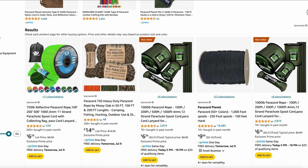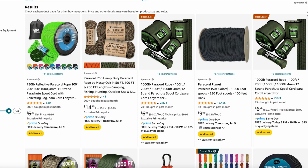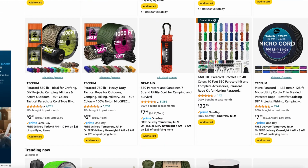There's also some paracord for hanging your food at night, just to keep it away from the bears in case you're in bear country. Paracord is really cheap. You can get like 100 feet of it for like $10 to $13 on Amazon, and you really only need to carry like 50 to 75 feet or so. Not even really sure how much is in here, but this footage works just fine.